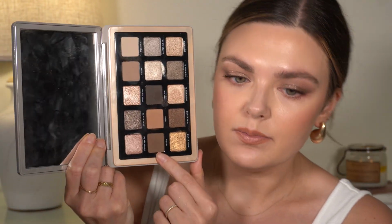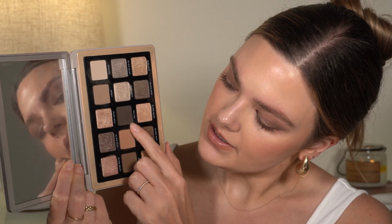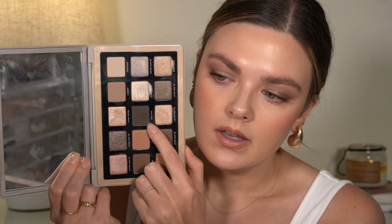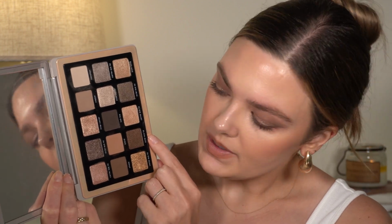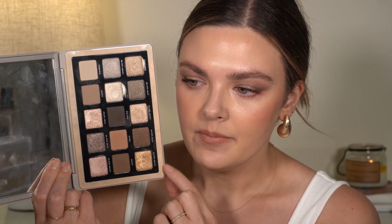Overall, I would definitely say with the Glam palette, you can get more depth. So if you're going for really dark, smoky, you want those darker shades, I would definitely go Glam over the I Need a Nude, because here you get this darker brown, but you also get this shade, which is not a black, but it's a dark kind of charcoal gray. A few of these shimmer metallics in here are much darker, like this one. You get this dark shade. I feel like you could definitely get more depth with this palette as opposed to this new one.